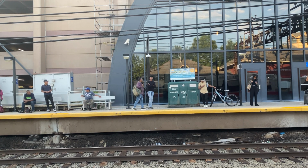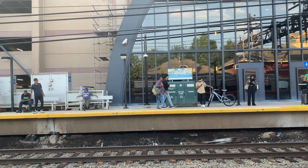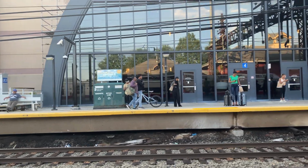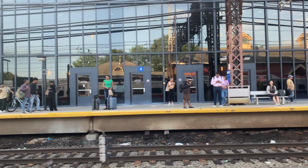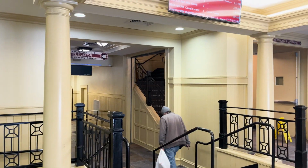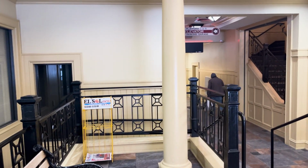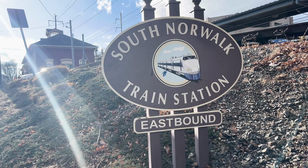The South Norwalk train station is one of the busiest in the region, serving as a hub and connection point for both trains on the New Haven Main Line and trains on the Danbury branch. It also serves as a major transportation hub in the city itself, with 3 bus lines and 6 commuter shuttles running to and from it on a daily basis.